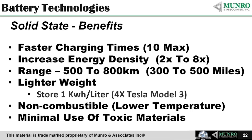And then we've got the last one, which is non-combustible. This is a lower temperature kind of product, if I can lower the temperature. This is the type of product that we could get into in a hurry. And also it minimizes the use of some pretty toxic materials.